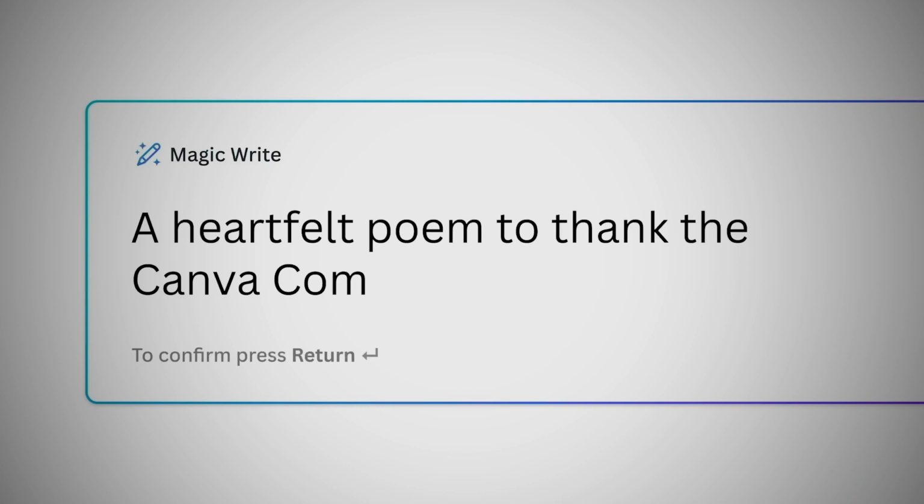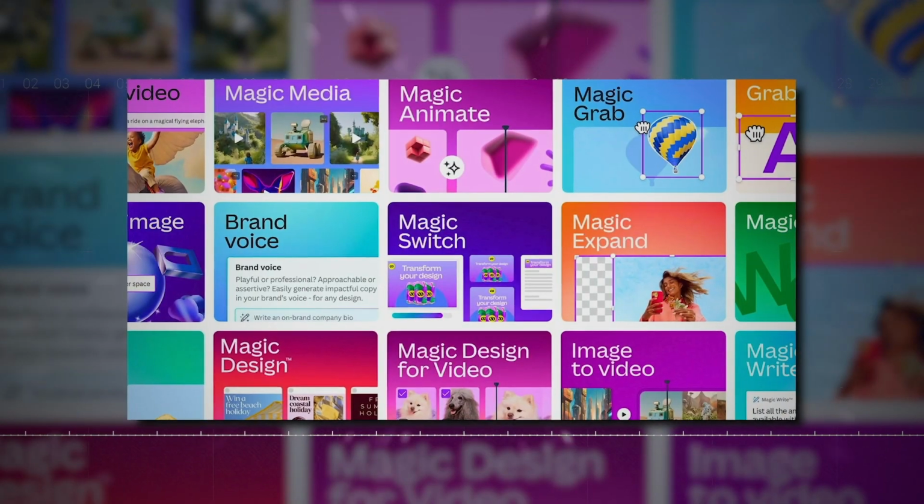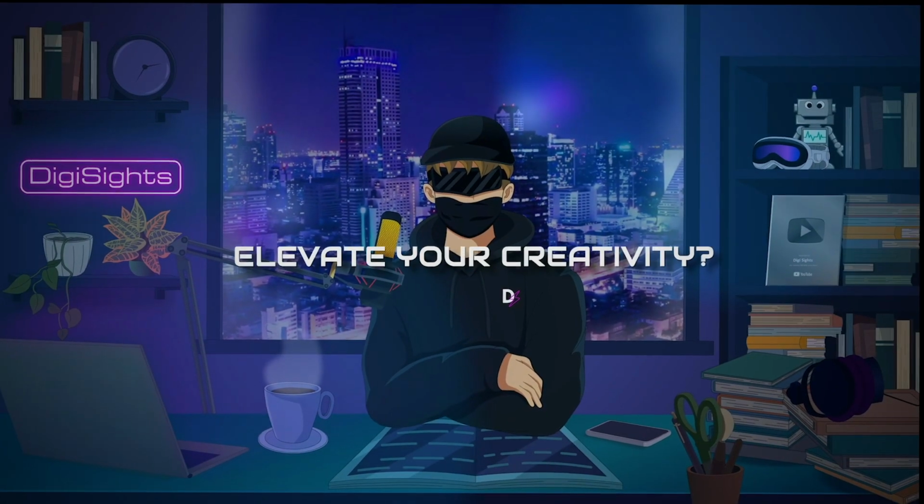Now that you have written engaging content, why not further experiment with a new AI tool on your creative piece and learn how Magic Switch will elevate your creativity?